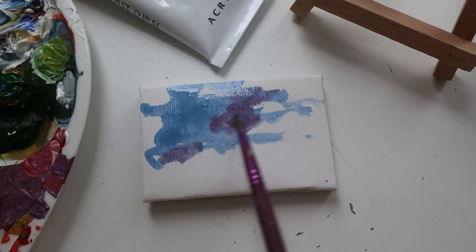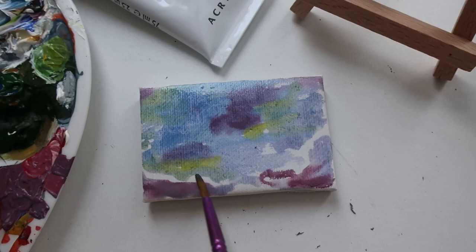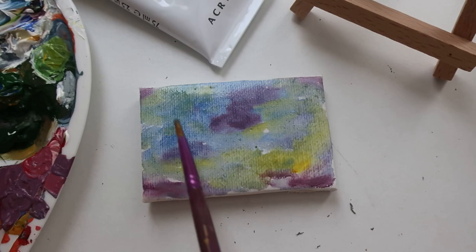Not gonna lie, didn't know what I was doing with this one, just went for it. Around Arbroath and everything, they have purple sandstone, so the purple was supposed to be the rock, the yellow was supposed to be the sand in between the rocks, and obviously the blue being the water in between them was what I was going for.